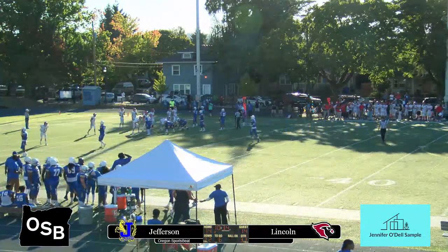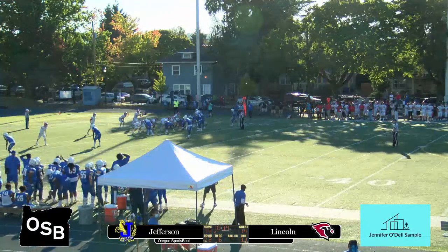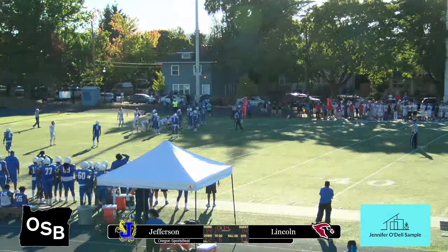It'll be trips right with a tight end down on the right side as well. Oh, the encroachment? No, now it is. Now you're going to call the encroachment.